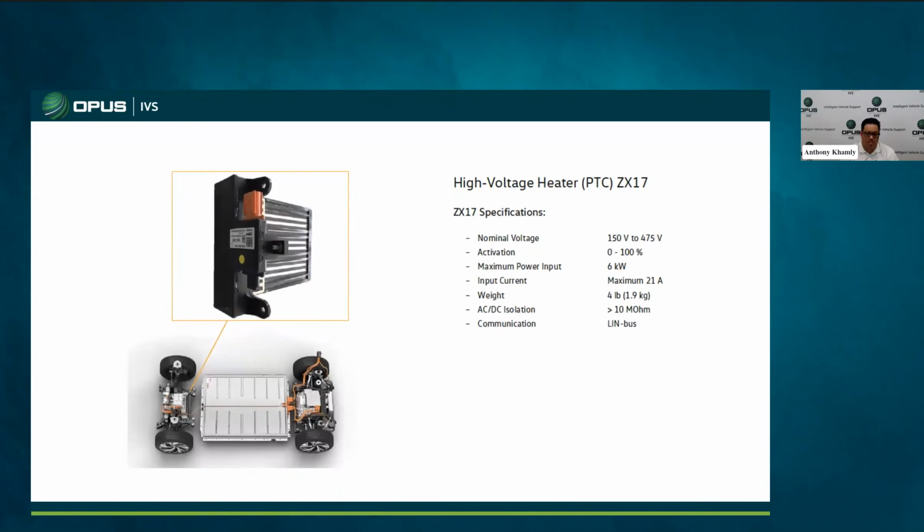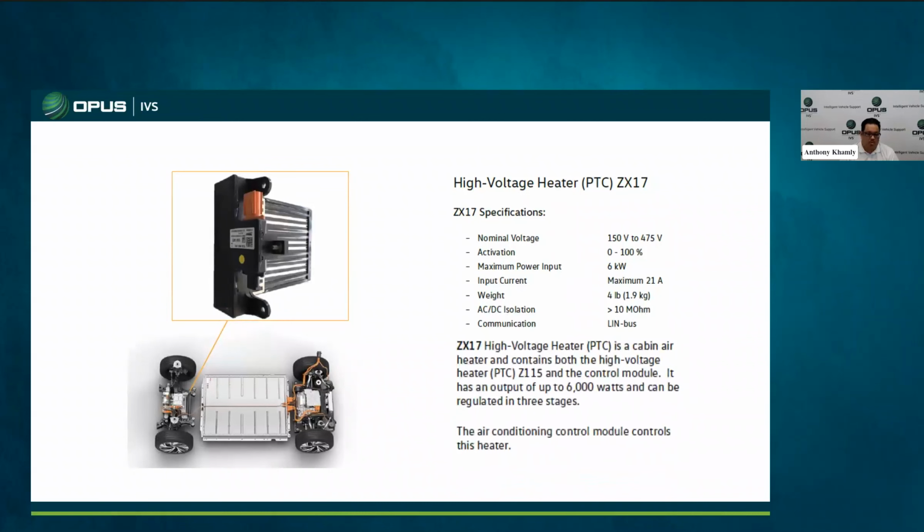This is also your high voltage heater. This is the main cabin heater. It's regulated in 3 different stages. The air conditioning control module controls this one specifically.